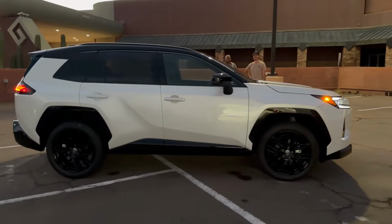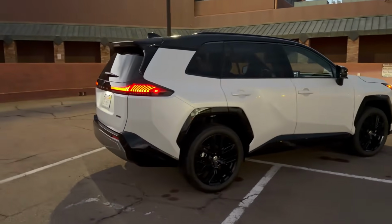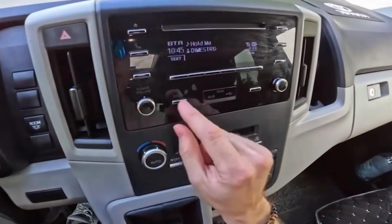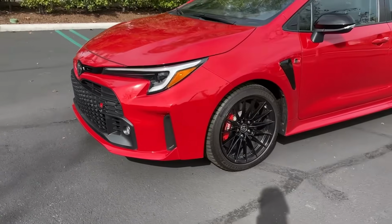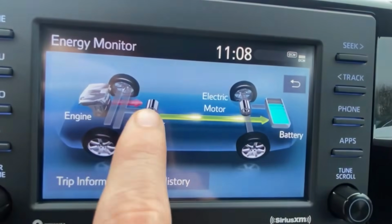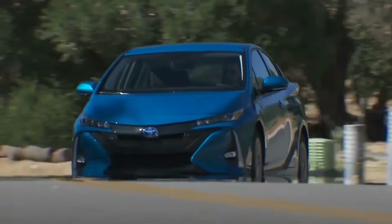From smarter parking assistance to subtle energy saving and protection features, Toyota includes small but powerful tools that quietly enhance the ownership experience. Most of them go unused simply because they're never explained, but once you understand them, they completely change how the car feels in everyday driving.